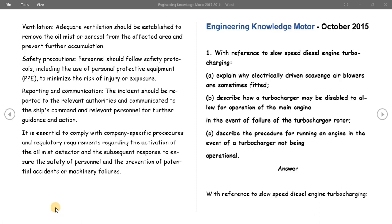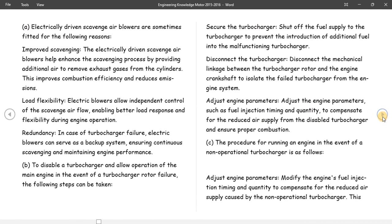So now we're going to be making reference to the low speed diesel engine turbocharging. Question 1, we are asked to explain why electrically driven scavenge air blowers are sometimes fitted. The reasons are as follows. Number 1 is to improve scavenging. The electrically driven scavenge air blowers help to enhance the scavenging process by providing additional air to remove exhaust gases from the cylinder. The word scavenging means the ability to remove the exhaust gases.